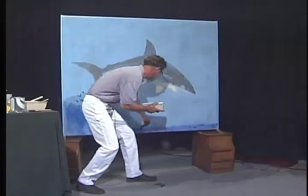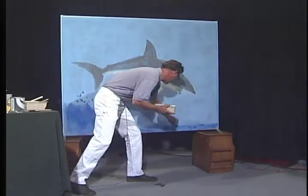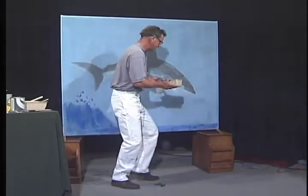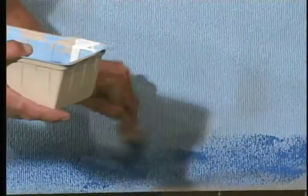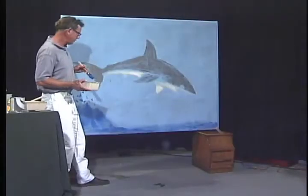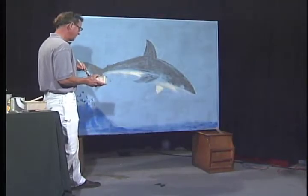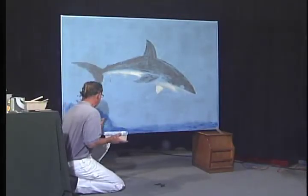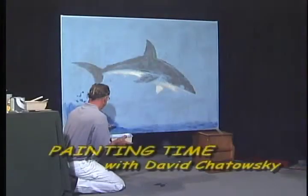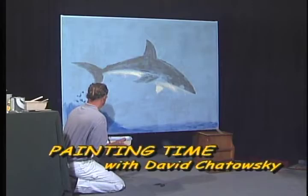Great whites are protected. You can't kill a great white. Since the 70s, there's been a decline of 70% of the sharks in the ocean. One of the reasons for that is they've been over-harvested, and they do harvest the sharks for shark fin soup.